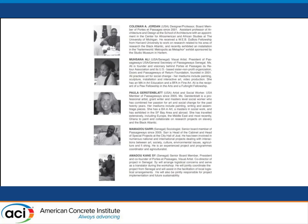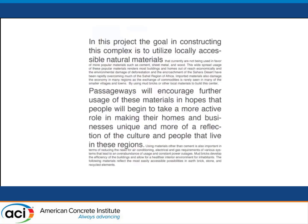But he's also a sociologist and works a lot with U.S. NGOs that are in the area. And Amadou Kenzie is the husband of Musana Ali, and he goes by Kenzie. This is an artistic name, Kansi. And as well, he's also very much one of the spokespersons for Senegal with the artist community especially.